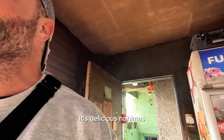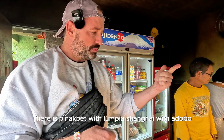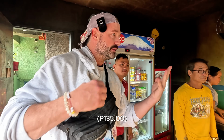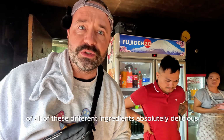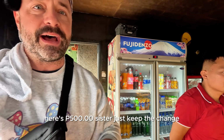Thank you, ate. Whew! Shut up! Naimas! Ate, makano po yan sa akin? May pinakbet, may lumpia shanghai, may adobo, may kanin, at saka may tubig. 135. 135 lang. For 135 pesos, guys, we get like this entire meal, all of these different ingredients, absolutely delicious. Masarap. Sa inyo ate, 500. Walang sukli. Sa inyo na.